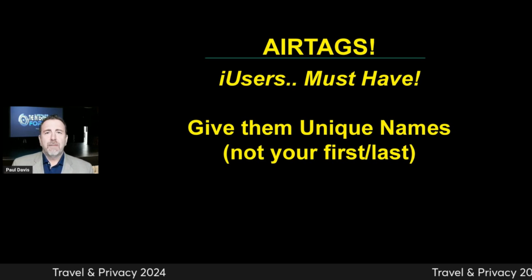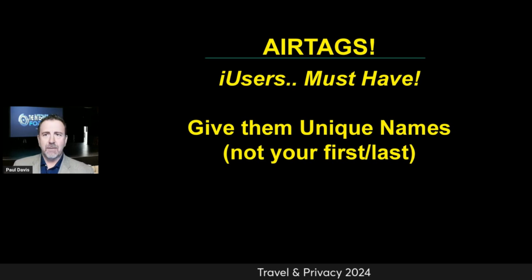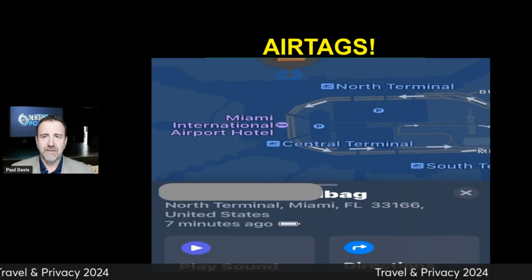When you are using an AirTag, please don't put your first name and last name. Just come up with a unique name that you know belongs to you and you can identify it. You don't want to give away personal information on an AirTag.